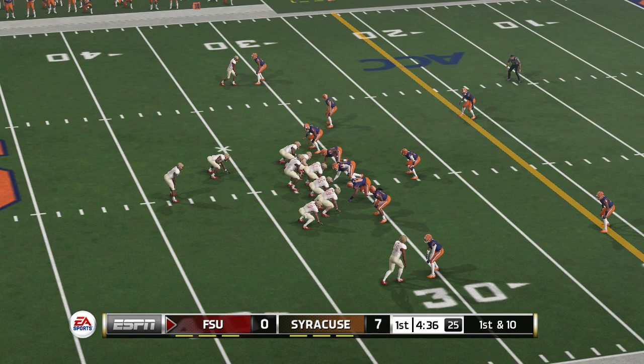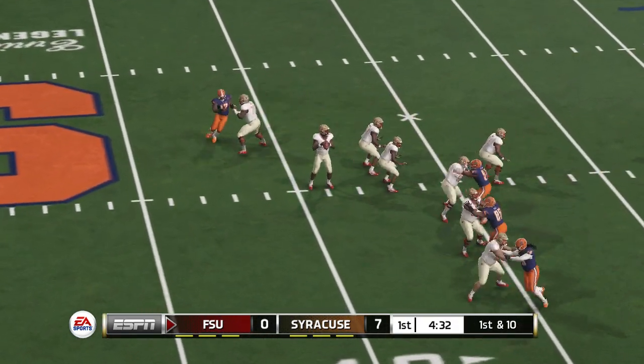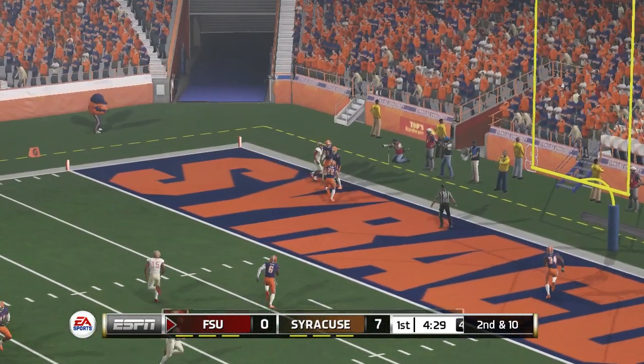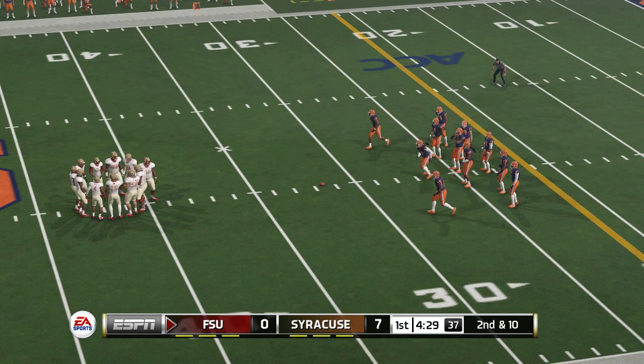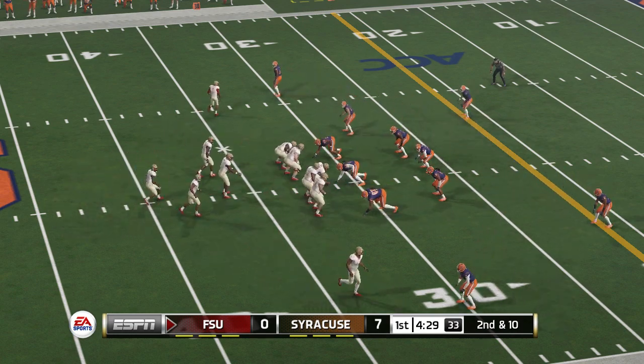Kill it, motion me out. Steps up in the pocket. This one's going deep to the end zone. Terrific coverage, and when you clog up passing lanes like that, you can force a quarterback to make some poor decisions. Almost got themselves a turnover, too.